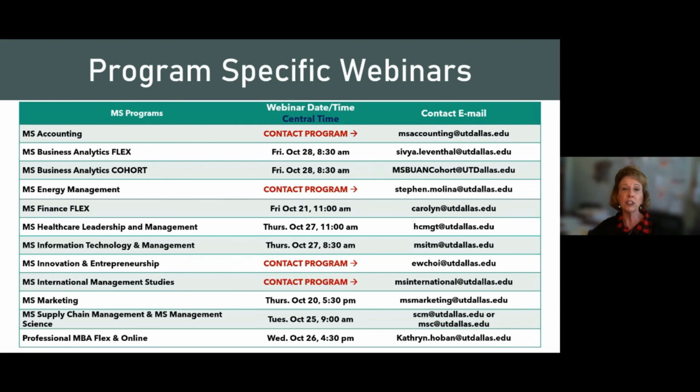If you go into Coursebook, and you can get to Coursebook by going to the main UT Dallas webpage, clicking on resources, and then choose Coursebook. You can go in and put Fin 6377 into Coursebook. You can read the course description, you can look at a prior syllabi that was used, and you can see if you might have an interest in pursuing that class.